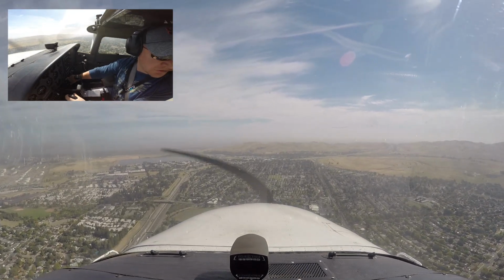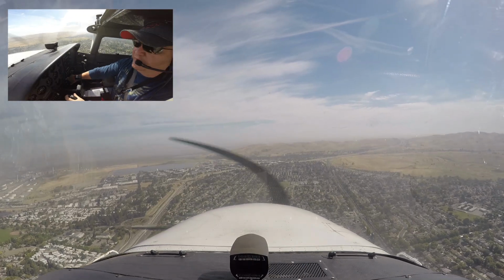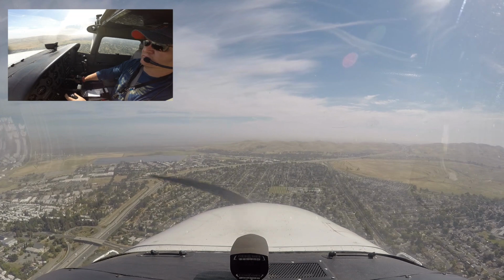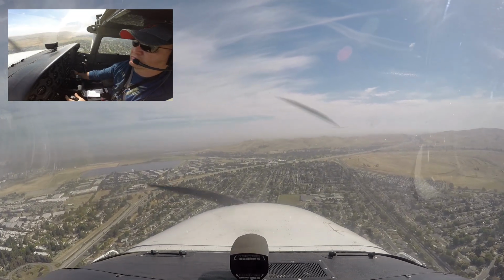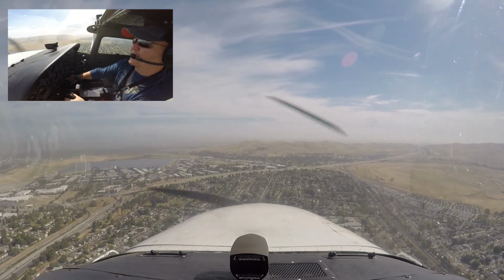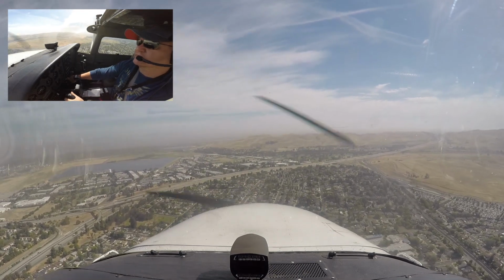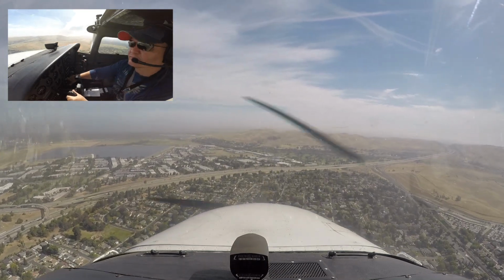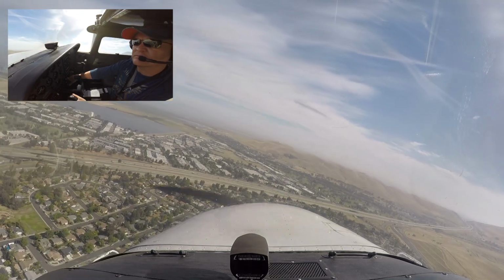Okay, 19 right. Actually, this will be a full stop for me as well, 2 Sierra Papa. Clear for the option, 19 right. Okay, full stop, 2 Sierra Papa. Change back to runway 19 left, clear to land. The twin Cessna is on about a mile final for the parallel runway. Clear to land, 19 left, 2 Sierra Papa. Thanks. Twin Cessna, Whiskey Golf, traffic is off your left, the Cessna downwind about to turn base for the parallel runway. Roger, Whiskey Golf, I've got him in sight.